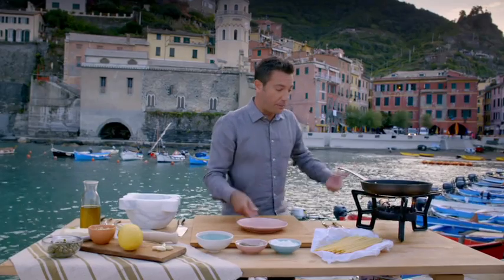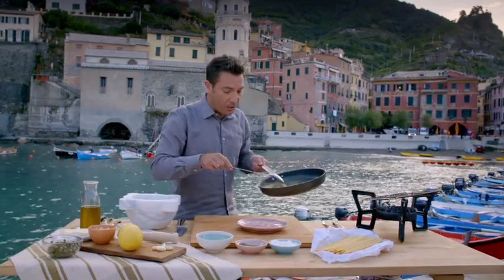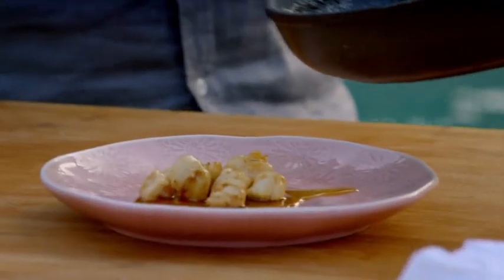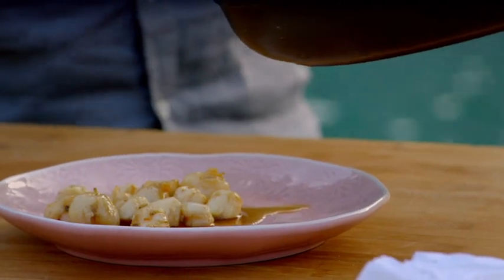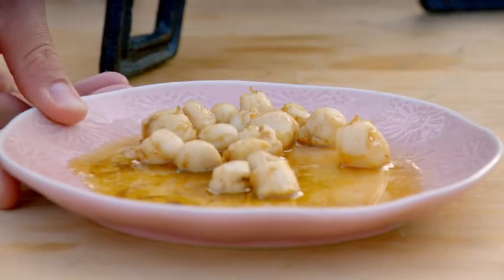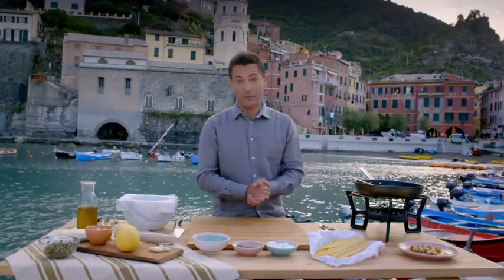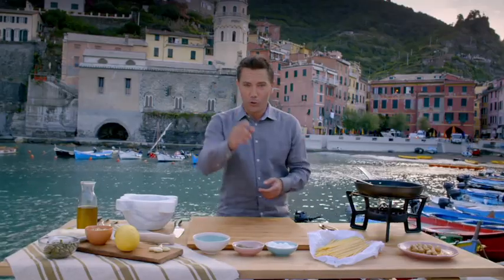So get a plate and just put the scallops on a plate. And don't forget the butter and the oil. It's going to be full of flavors there, yeah? So now what I'm going to do, I'm going to rest the scallops, and meanwhile I'm going to start to boil the water for the pasta. And as the water is boiling, I'm going to show you how to make the pesto.